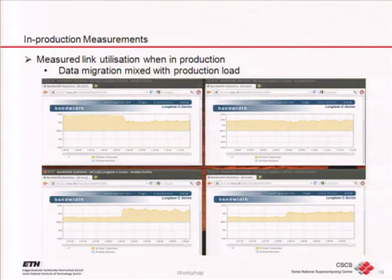So data was being migrated from some NSDs at the Mano site to other ones at the Lugano site, but at the same time the file system was in production. And so we see here in these graphs we have a background migration of the data happening as well as user load, because users could have been accessing files that were in actual fact at the remote site, at the Mano site, and that basically meant that we didn't see exactly the same saturation of the links as we did in our little laboratory tests.